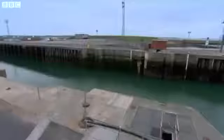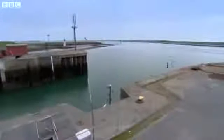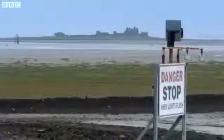The submarine only has a certain amount of time to get from the dock to the deep water. Without the gate, this timing is next to impossible to control, meaning the Astute's exit would become a huge gamble. The only way we can take the submarine out now with one gate out of operation is to time it precisely such that we're in the lock at the right height of tide and then take her straight out to sea. You then have to accelerate the exit speed through the channel. You'd be doing handbrake spins around the corners. It's not something we would consider.